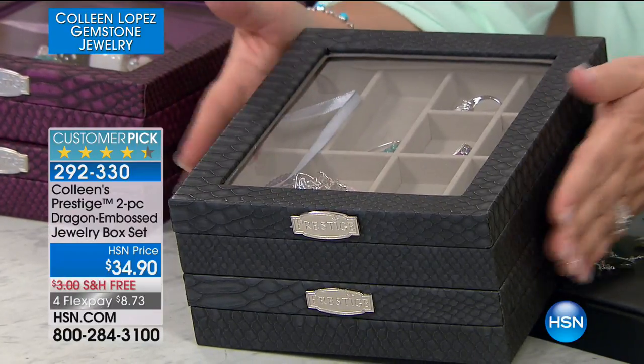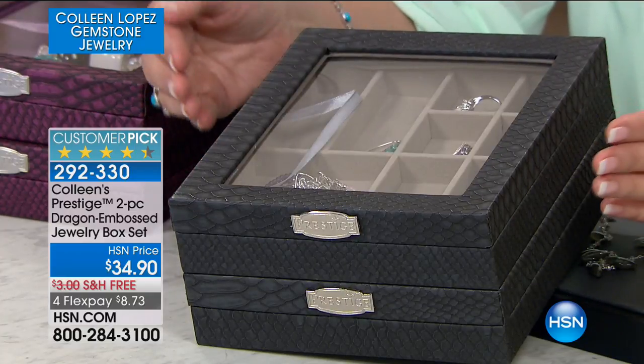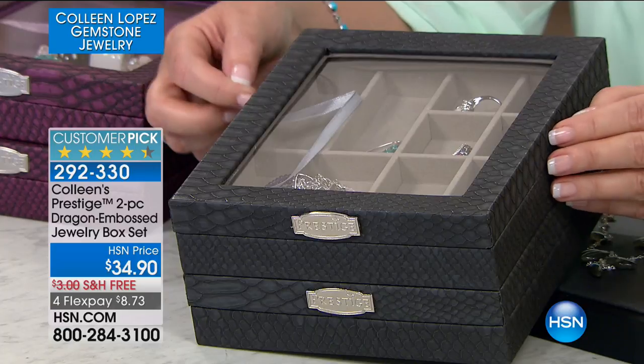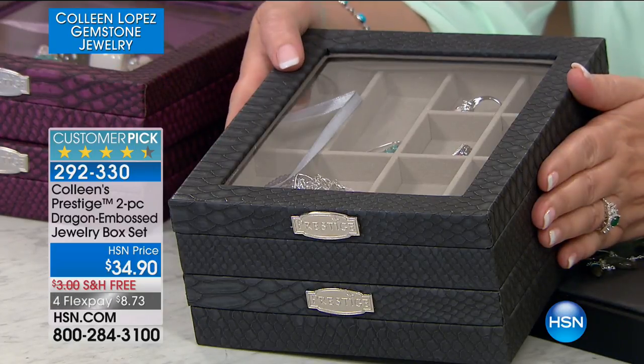So you can kind of, they're discreet, I guess is what I'm trying to say. On top of that, they keep your jewelry tarnish free. These are the only anti-tarnish jewelry boxes we sell on HSN. And this is the last call on these. These are almost completely spoken for.